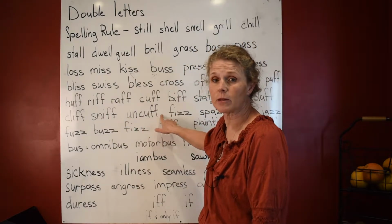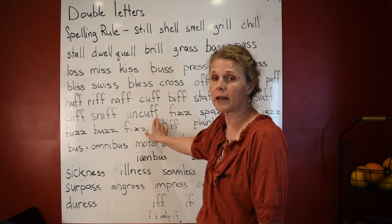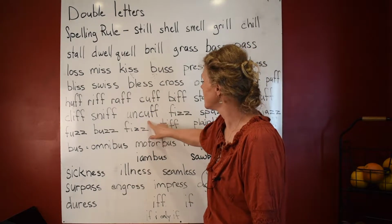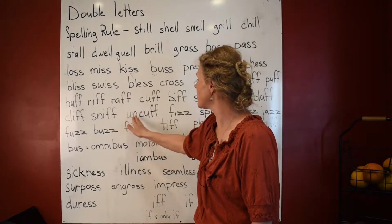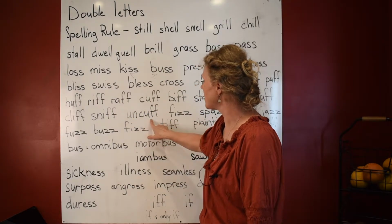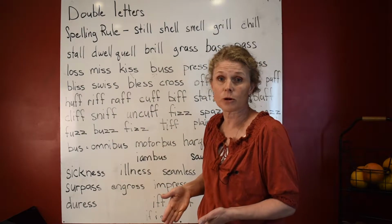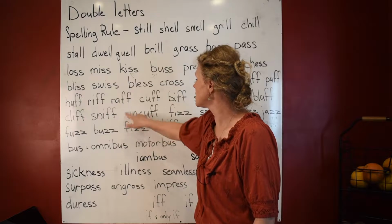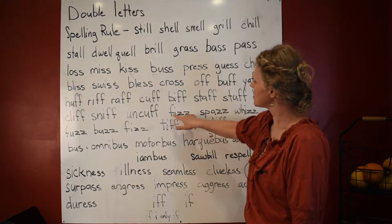This is a multi-syllable word. It has two vowels, but why is it doubled at the end? It's because this is a base word. Un means not, so that's a prefix. So if you have a base word right here, you follow the spelling rule on the base word. Okay, so this means not cuff.